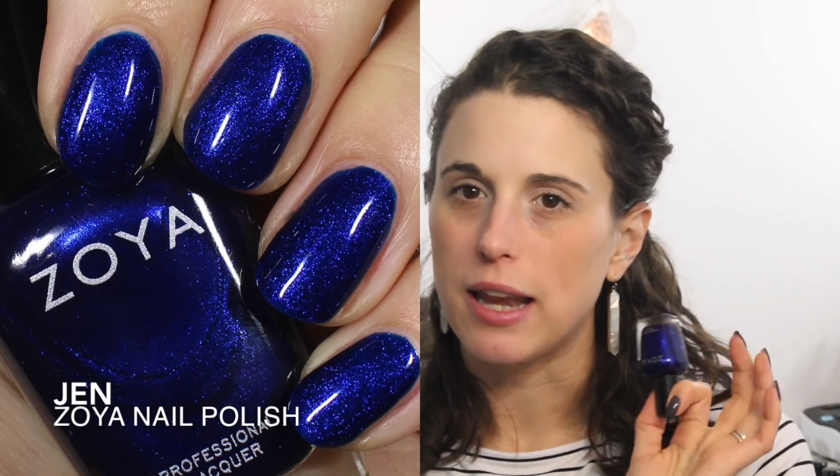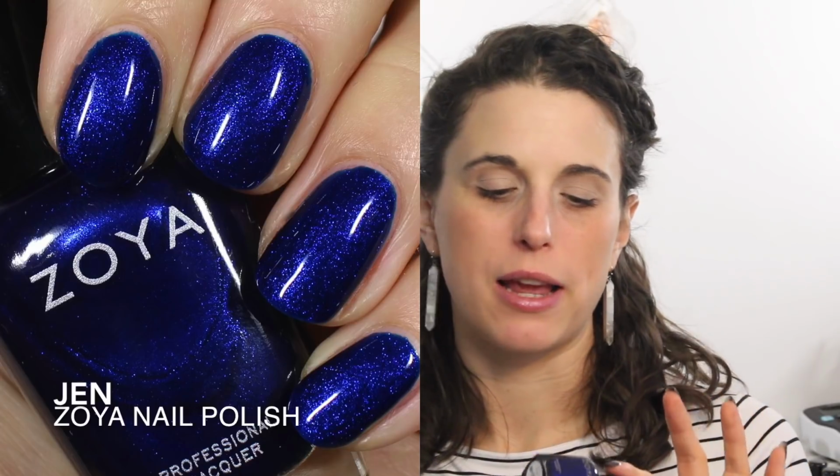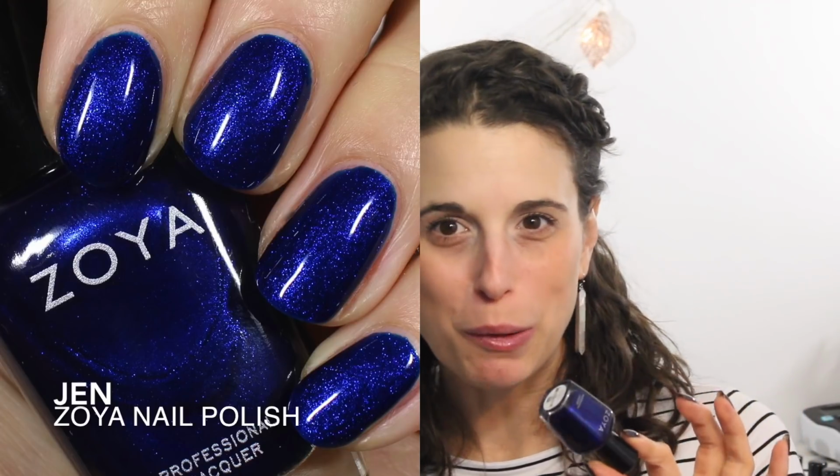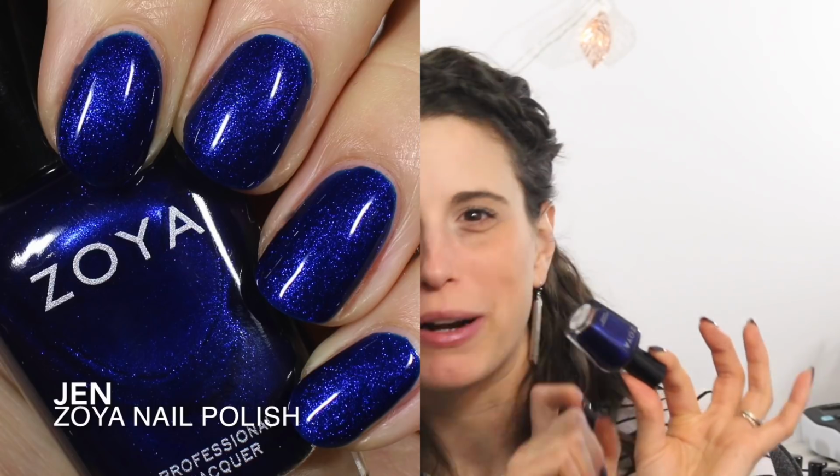All right, and then this is one that I actually don't think I'm gonna get on my nails this winter, but I wish I did. It was on my rack and I just didn't get to it, and I'm not sure it's going to get on in the next few weeks because I already have plans. This one is Zoya's Jen, and this one is not a navy blue, it's a metallic blue. It is like a royal blue metallic blue. Like it's almost a little purple in some lights. Like I can see a little purple right there.